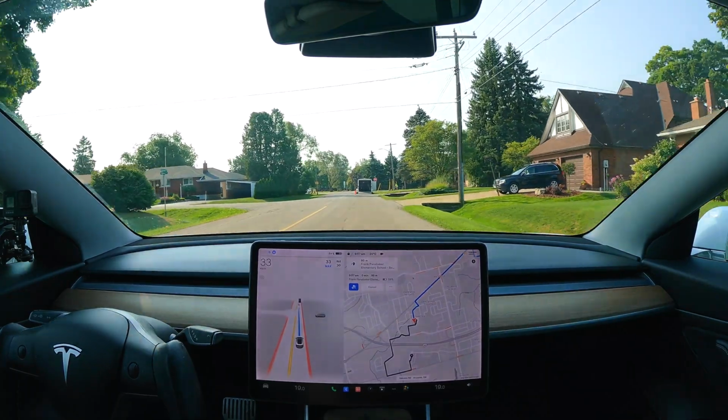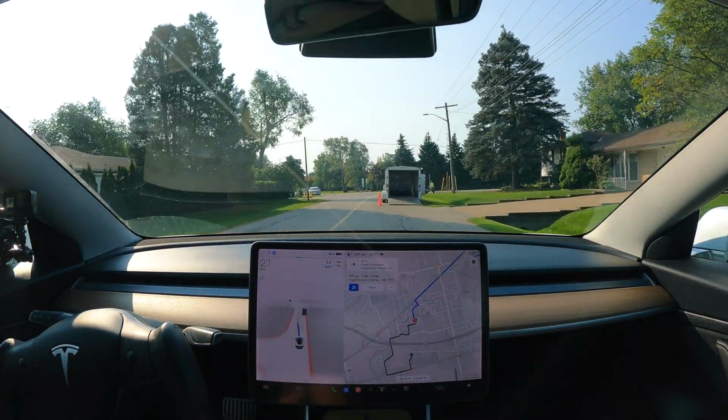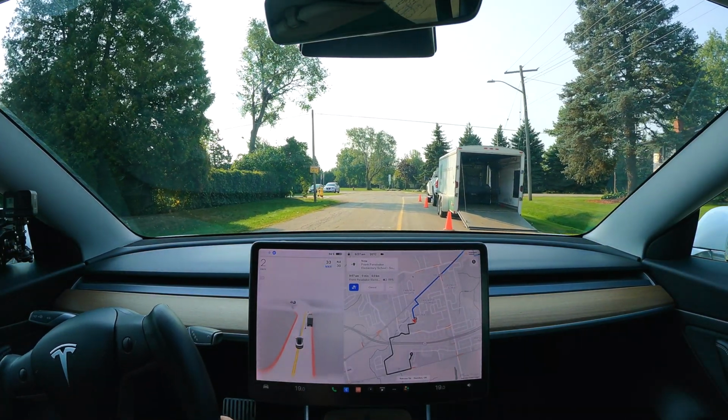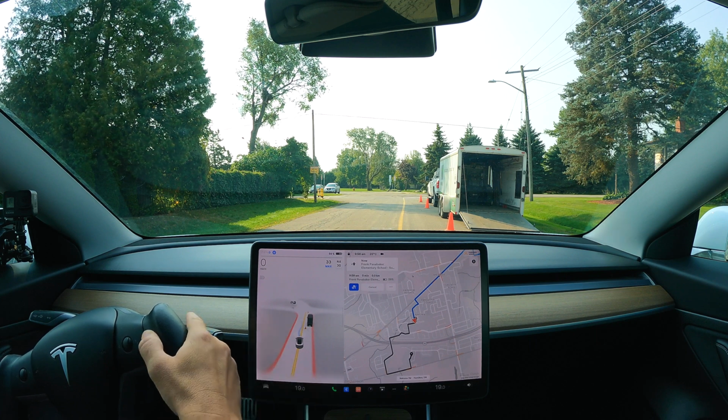Now we have a truck parked here. Looks like some long guys with some pylons. So it's going to go around. So we're at a stop now. I don't know if it's going to go. Doesn't know what to do. Or are we at the, oh. So I'm just gonna park it.